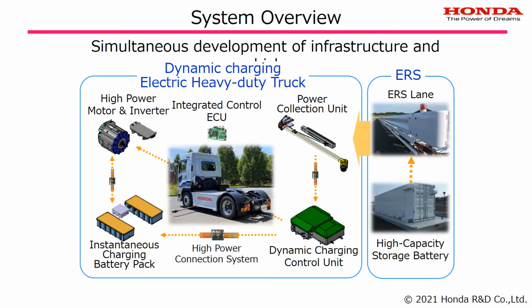Let's look at this system overview in greater detail. The pink sections here represent technologies that had not previously existed. DC power is supplied to the ERS lane from the high-capacity storage battery. The ERS lane supplies DC power to the vehicle. On the vehicle side, the power is collected by the power collection unit and provided to the operating motor and battery simultaneously by the dynamic charger. Each of these systems is controlled by an integrated control ECU.